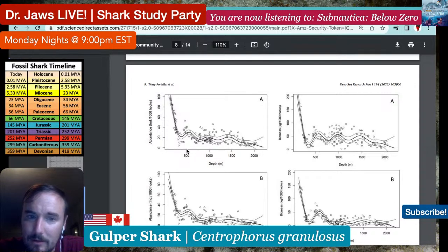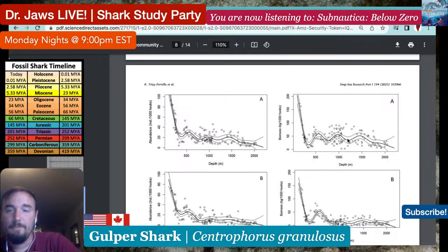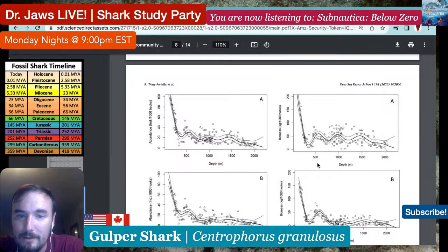Hold on. Oh, man, I don't even know how to estimate that. Let's just say 100 meters, right? As you get below 100 meters, the abundance steeply declines. There's a little bit of a rise around 500 meters, so that is the twilight zone. A little bit of a fall, a rise again, right at the boundary of the midnight zone right here. It's an interesting pattern, this rising and falling in abundance.